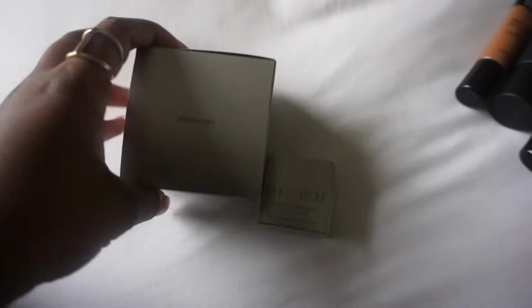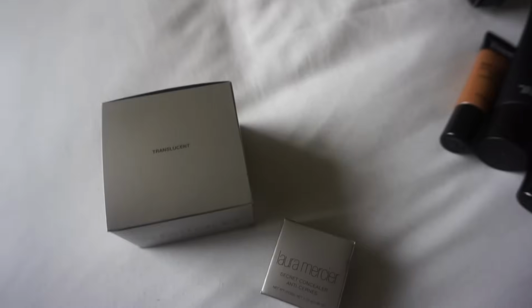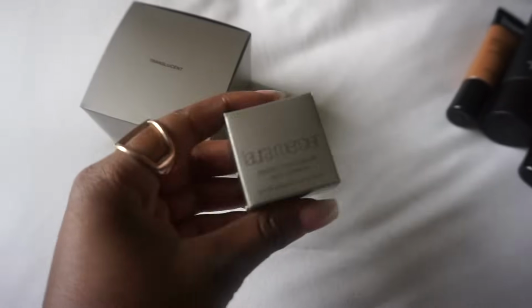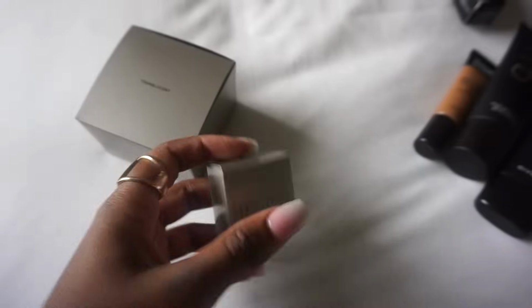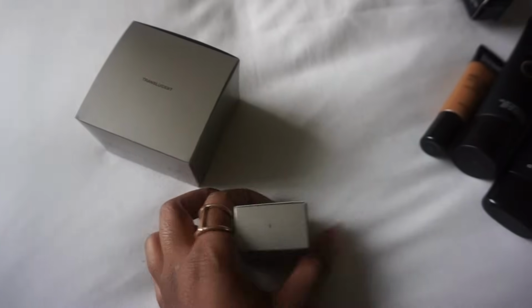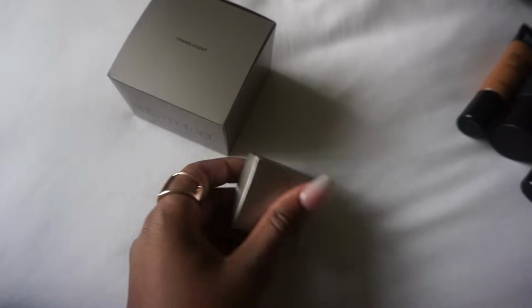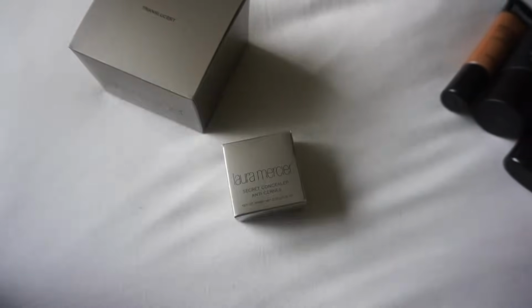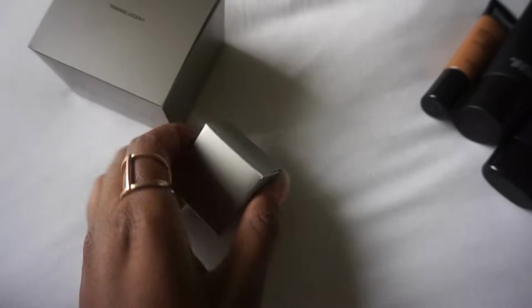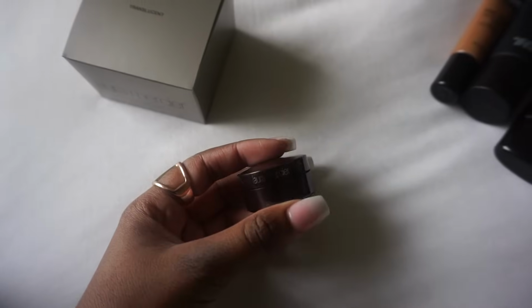And then these last two things I got are both from Laura Mercier. These are repurchases. This first one is the Laura Mercier Secret Concealer. I use this to carve out my brows, and I am in number 6. This is the concealer that I like to use to carve out my brows, and I do need to do a brow routine, so I'll probably use this in that video. So if you guys remember, that's what it looks like.